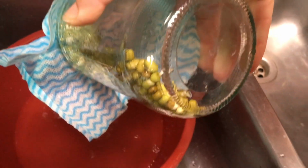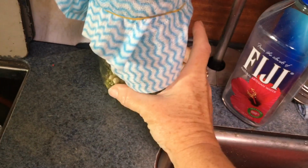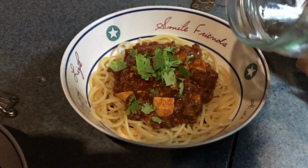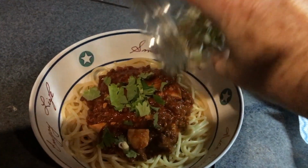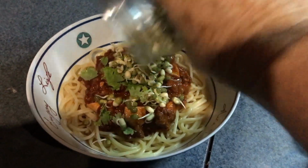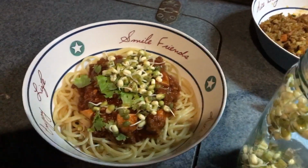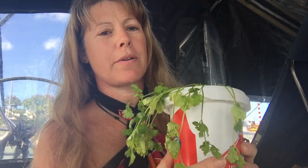So I'm just draining the water off, and I'll do this again later today and give them another rinse. I just give them a shake to even them out on the bottom, and there they go. And I like to put them on top of my dinner. The boys don't like them, so I get them all to myself. Delicious.